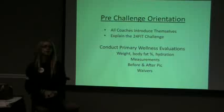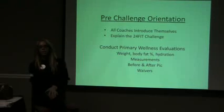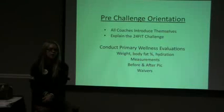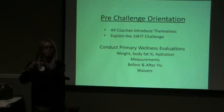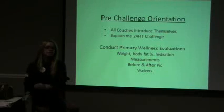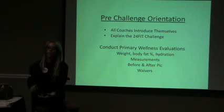Then the last thing that they're going to do is go back into our wellness evaluation room, and the scale that we use is called a Tanita BC 1000. If you're going to get it, you stand on it, but there's a separate black box that you program. The reason I like that one is it reads every single thing: your visceral fat, your metabolic age, your water, your bone density. I mean, it reads everything.